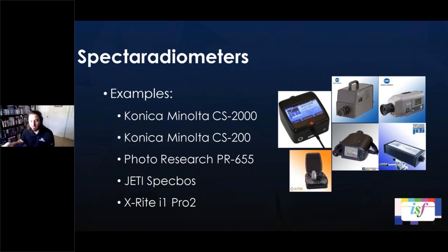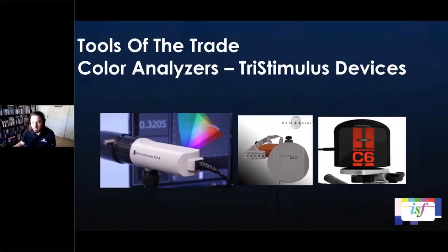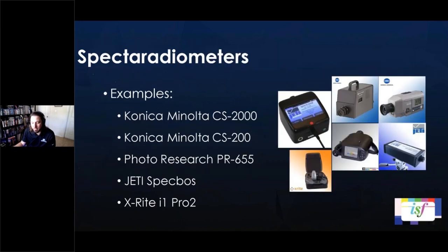So if I took something like an i1 Pro 2 and I profiled it to maybe a C6, this little Portrait Displays meter right here, the C6, for less than about $2,000 for both meters.